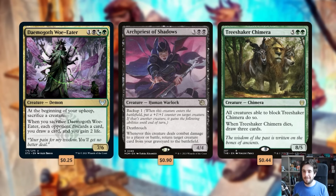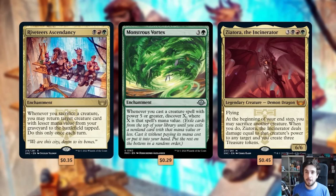And then Tree Shaker Chimera has lovely art. I absolutely love it. It can remove a bunch of creatures, and when it goes on the way out, it draws us 3 cards too. So the bulk of the deck is just big, beefy creatures that we want to swing in and hopefully die to draw cards and get value. And then the rest of the deck are just things that feed off this main theme.